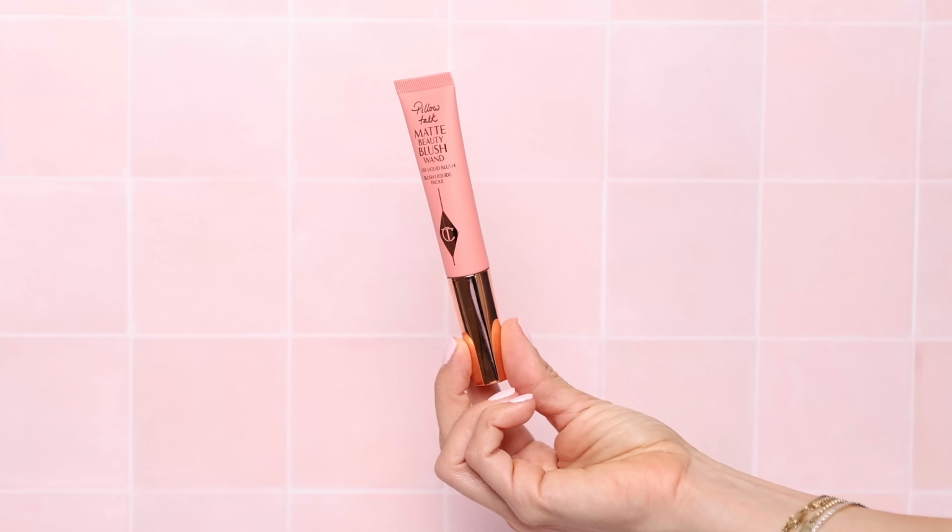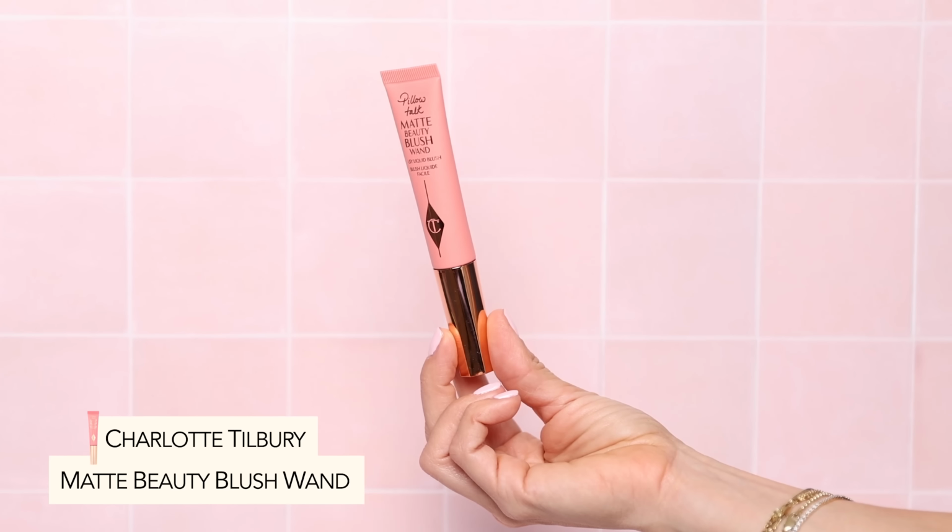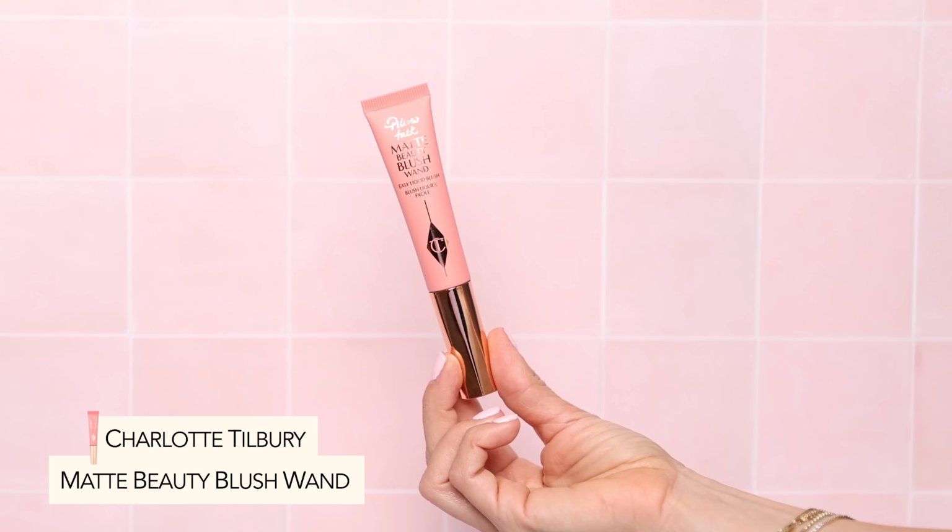Okay, perfect. So now I've created some soft structure to the face, very, very natural. I'm gonna go in and add a little more color to the cheeks. I'm using the Matte Beauty blush wand in the shade Pillow Talk. So even though this is matte, it doesn't have any shimmer to it, but it still is gonna give a nice pretty glow to the skin. And with these, especially with brand new tubes, I like to use my hand to blot it off first, just so I make sure I don't apply too much product on the cheeks.